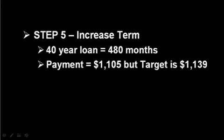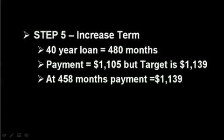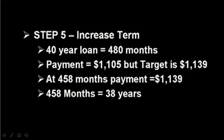So we know we don't have to go all the way out to 40 years. In fact, at 458 months, the payment is $1,139. That's your target. So 458 months is a new loan at 38 years. So now you're given a trial modification at that payment. They tell you that you're going to have a 2% interest rate.